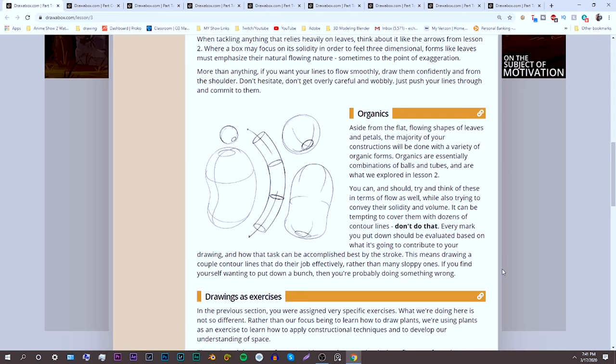Drawings and exercises. In the previous section, you were assigned very specific exercises. What we're doing here is not so different. Rather than our focus being to learn how to draw plants, we're using plants as an exercise to learn how to apply constructional techniques to develop your understanding of space. The end result is not our focus, as with any other exercise. Its benefit comes from the process we follow, not how pretty the resulting drawing is. If you skip steps or ignore certain instructions in favor of achieving a cleaner, more presentable final drawing, you will be missing out on a good deal of what we are doing here.